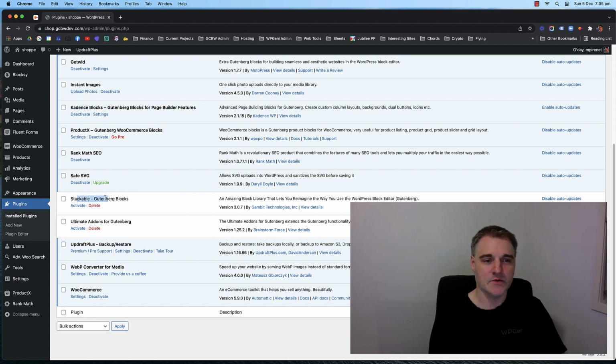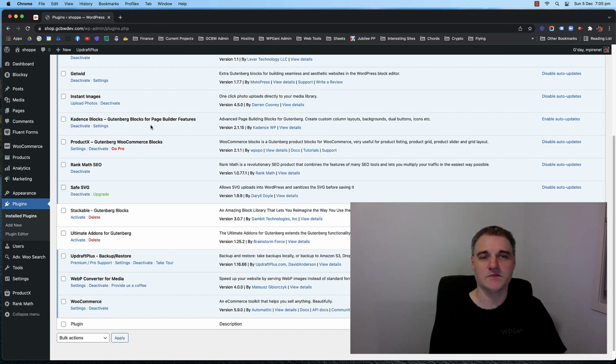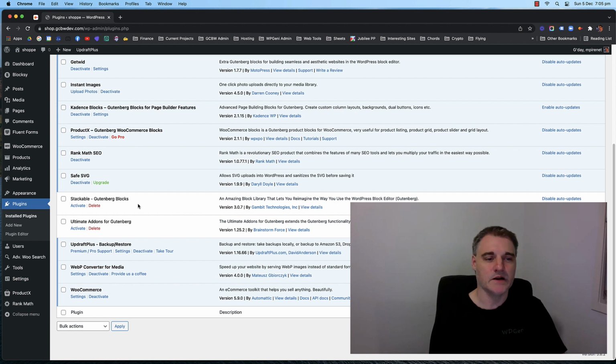Now I do have Stackable and Ultimate Addons here. They're both deactivated. These are two other block-based or block builder sort of plugins. I have them here just in case I need them, but we may not need to use them, because Getwid and Cadence Blocks will probably cover most things. But if we have to get some additional features or blocks, we may need to look at activating one of these plugins. I'm not using them at the moment, so we'll see.